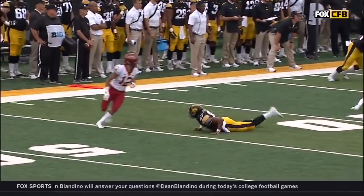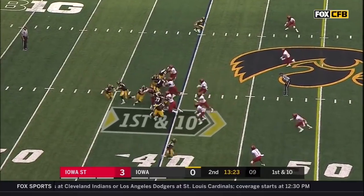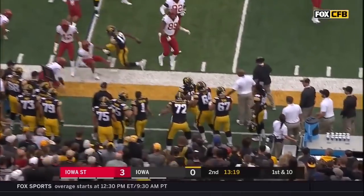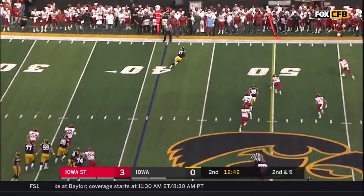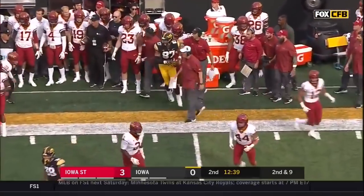Yeah, Ellsworth knows that he's given up a bunch of size today. This is a Big 12 officiating crew. Wow. Sargent, again, just fortunate to get a three-step drop and a quick out pattern to Fant. And at least there's some separation there. That gets the fans going a bit.